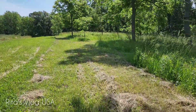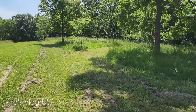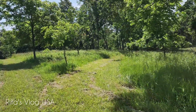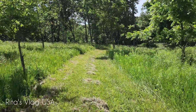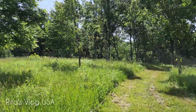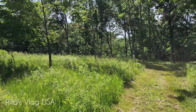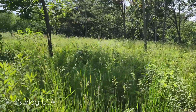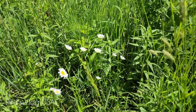I am going to the new spots where I sow the daisies. This is the area where we cleaned last year. We did some timber management over here. We cleared out some trees to give room for the rest of the trees to grow. And then this happens more. Daisies are growing from here.